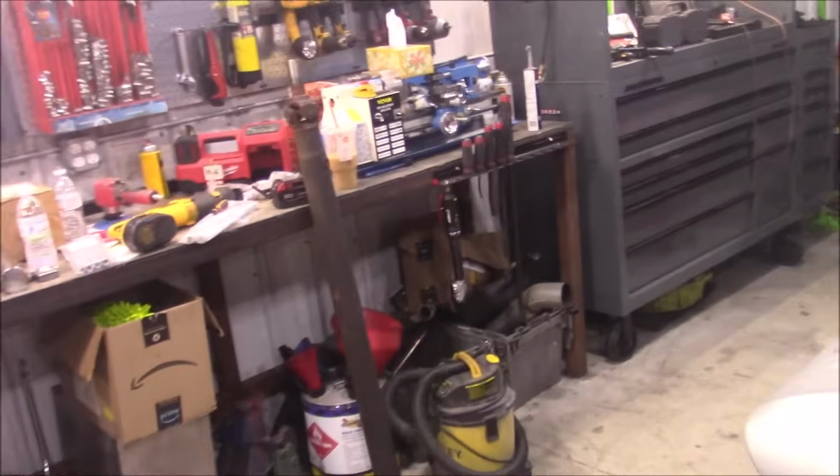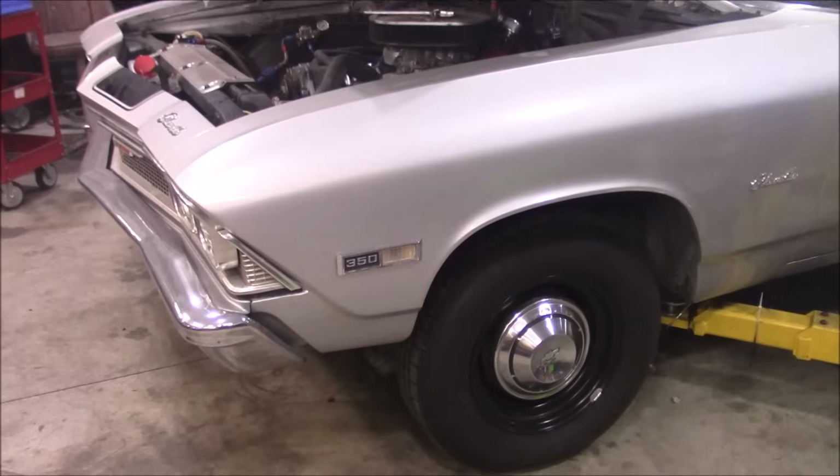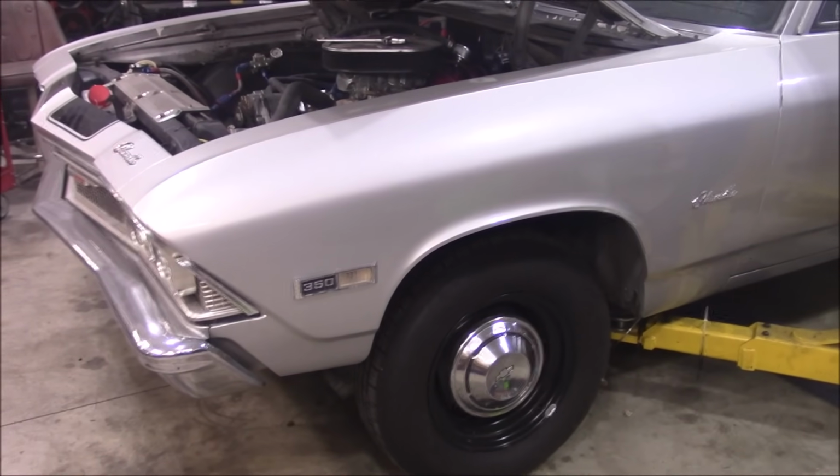So, as I said, there's some sins from the past. And where we're going to start with rectifying this car is in the steering box area. I'll put it up in the air and show you what the issues are.